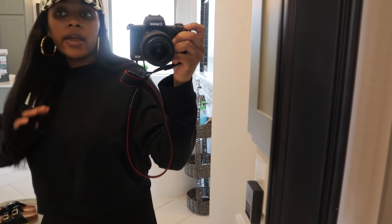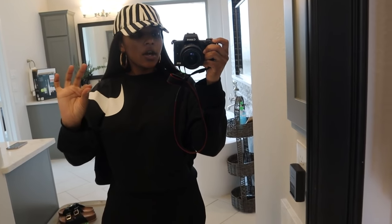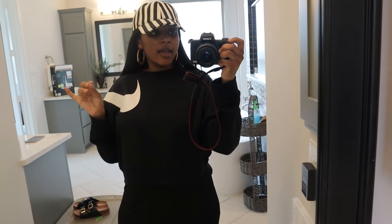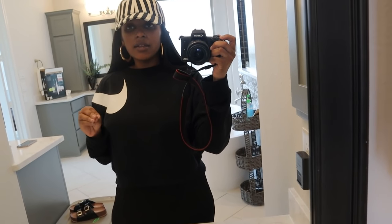Now Charles has been rushing me all day to get ready. Now I'm ready, and watch, I'm about to have to wait an hour for him to get dressed. But this is what I'm wearing. I'm not gonna lie, it was a little bit easier getting dressed today now that my closet is somewhat put together a little bit more.